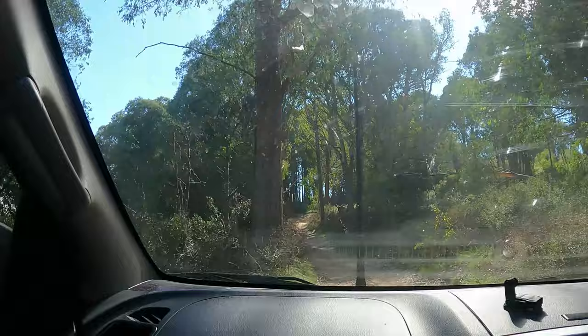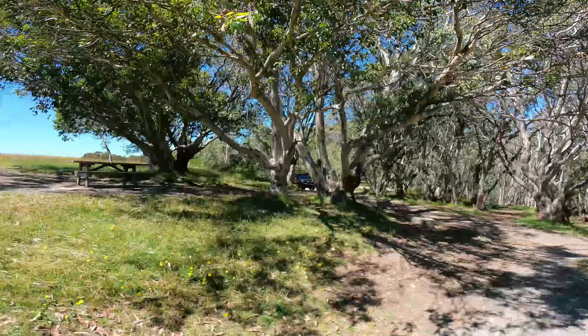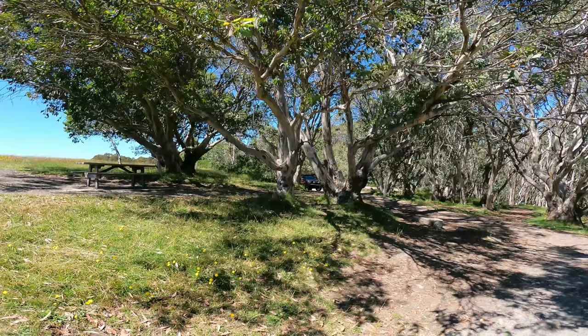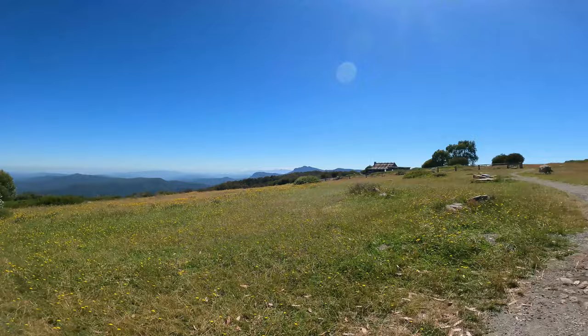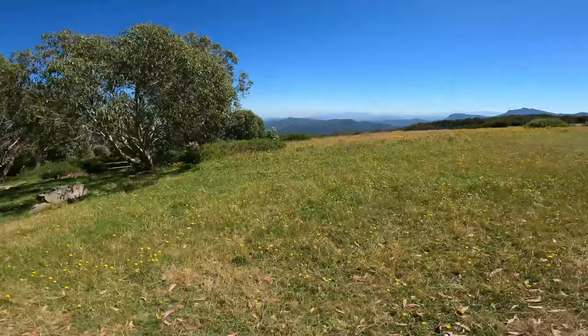Just driven down Clear Hill Track. That's a bit rough, but Circuit Road is pretty good. Come up here to the picnic area, to the very famous Craig's Hut, and those are all the alpine ranges.